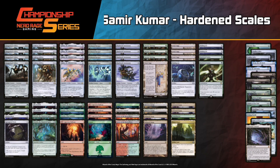So pretty minimal sideboarding here from Samir, I would expect, and that makes sense. If you're a synergy deck, you don't want to be exchanging your synergy pieces for cards that don't help that plan, especially when your opponent has so much interaction to break up what you're doing. Right. It's really hard to fight the one-for-one removal battle when you're boarding out a lot of your synergy pieces.